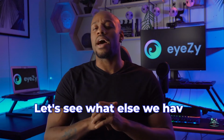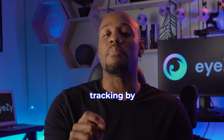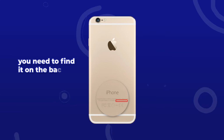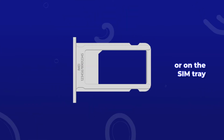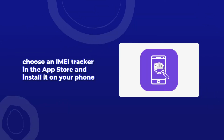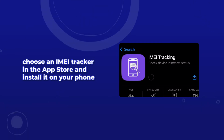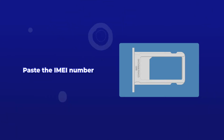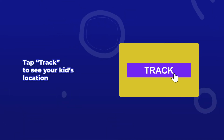Let's see what else we have. Right, tracking by IMEI number. First, you need to find it on the back of the phone or on the SIM tray. Now, choose an IMEI tracker in the App Store and install it on your phone. Follow the installation instructions. Paste the IMEI number. Tap Track to see your kid's location.